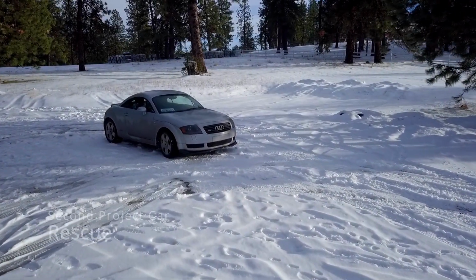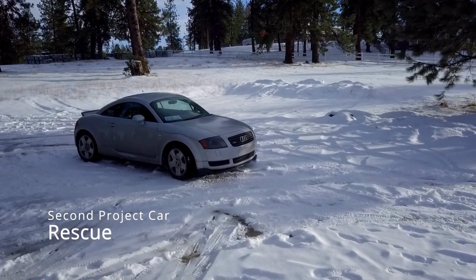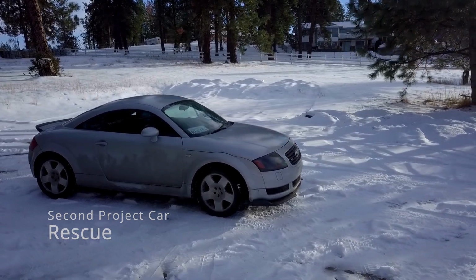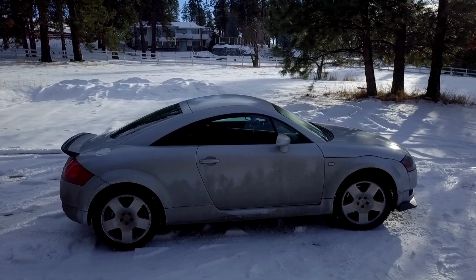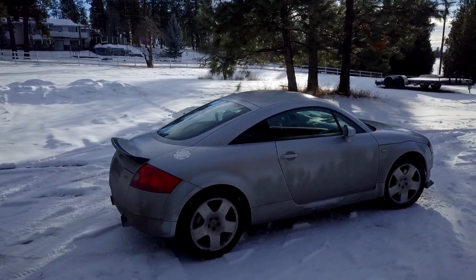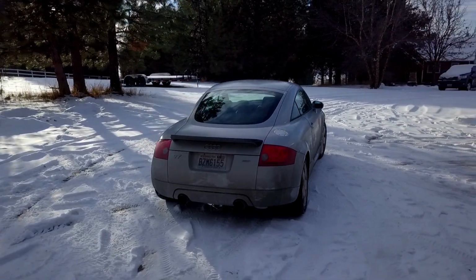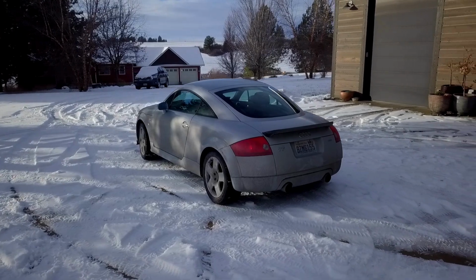So a few weeks ago, I announced that I was on the hunt for a second project car to build alongside my TT225. I've been looking for months, and I've been doing a ton of research to narrow down what kind of car and what kind of build I want to go alongside this thing. More than anything, I want it to be different than the TT. And I'm not just saying I want it to be a different model, that's pretty obvious. What I'm saying is I want it to feel different.